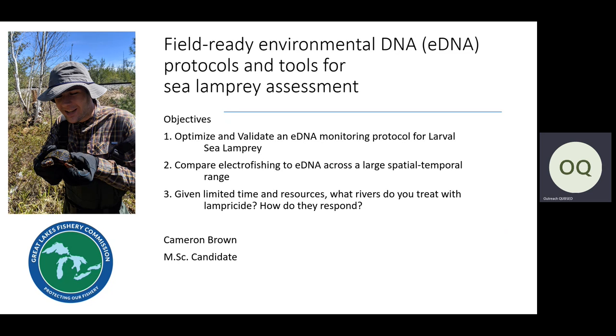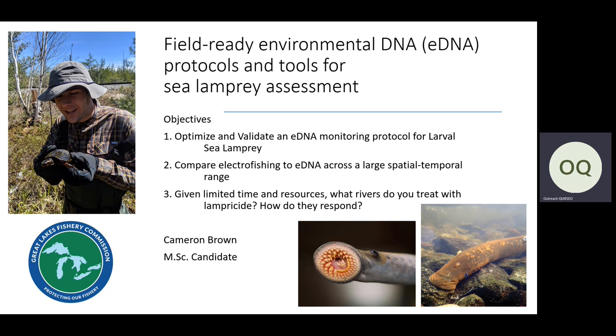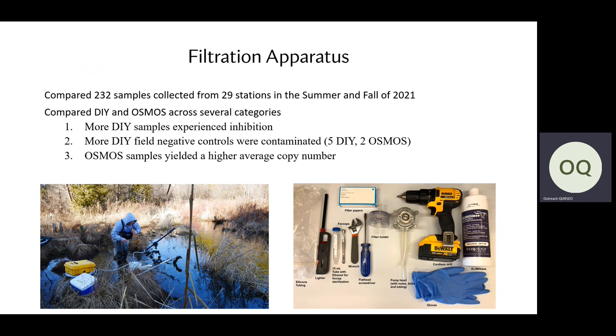DFO and US Fish and Wildlife each have a couple of crews they send out to do surveys. They do this double pass electrofishing, looking for larval lamprey. It's very labor intensive. There's the picture. So we set about to first test a couple of kits. We've been using a thing called the Osmos, which is built by Haltech in Guelph. It's essentially a battery operated pump in a backpack. So we can just suck water through a filter at the flick of a switch, record the volume, and it grabs temperature and some other snazzy bits of metadata that we would like.